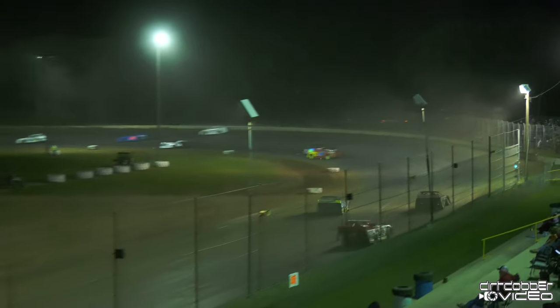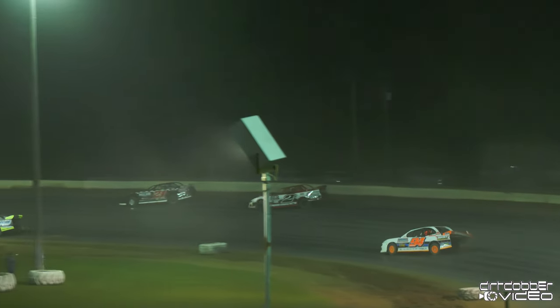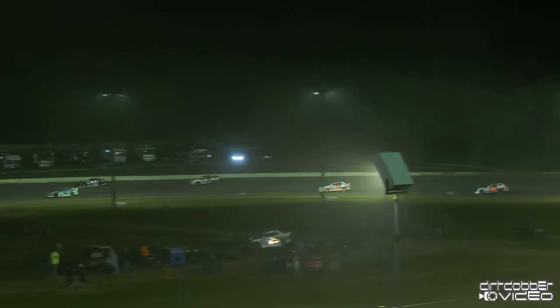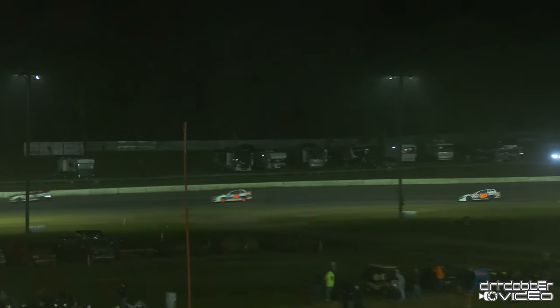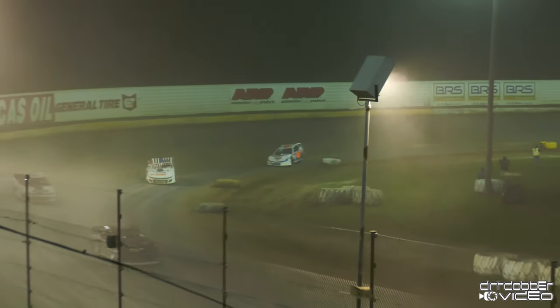Dealing with Caleb McLaughlin and Andy Stone, two cars that were pretty fast at the beginning of this race have fallen off. Now it's back up to 2.7 for Ivan Lloyd, and McLaughlin's going to call it a night. So Caleb McLaughlin drops into the infield with 32 laps remaining in this one.